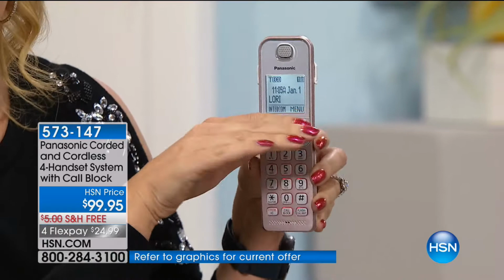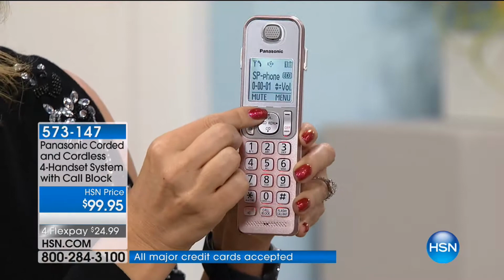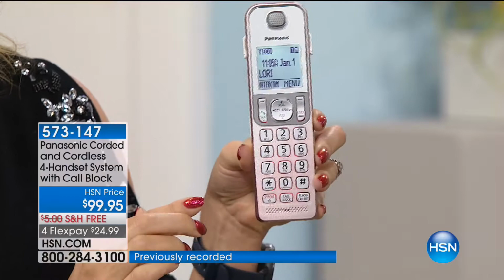We have really bright studio lights, but during movie night, when you want to place a phone call or you want to see who's calling in, you're going to be able to see so perfectly. You have your nice loud speakerphone button. I love that because you've got all these different levels of volume that you can dial in as well. So if you're doing that hands-free phone call while you're putting away dishes or folding the laundry, you can absolutely do that. And then again, look at that gorgeous rose gold on that faceplate.